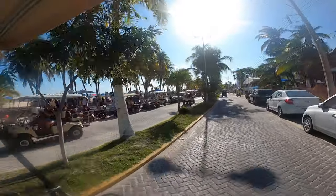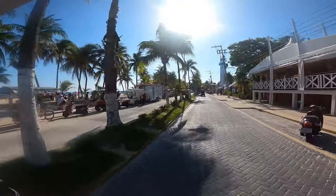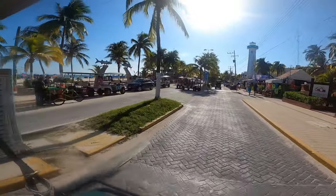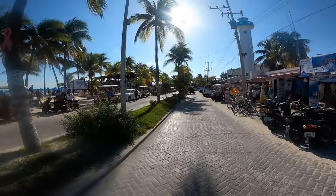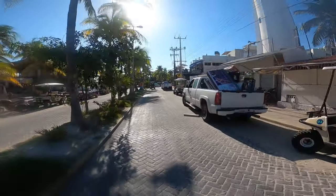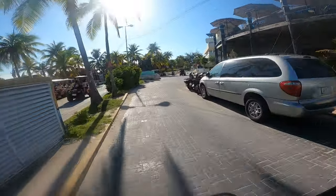A few tips. One is you will see a lot of street side vendors as you're driving through. I did stop at one, and you can tell that they really do try to take advantage of tourists, so just keep that in mind. In fact, you're gonna find shops and vendors all over Isla Mujeres, and just know that they are targeted towards tourists, and I really didn't see anything there that you couldn't find maybe over in Cancun, but just keep that in mind when you are shopping there.